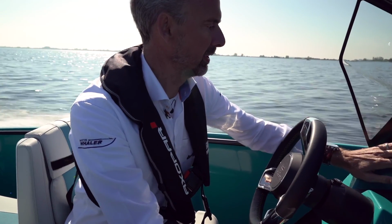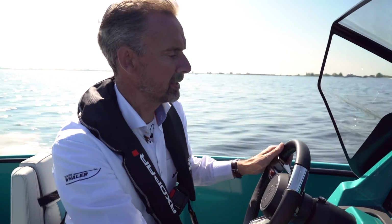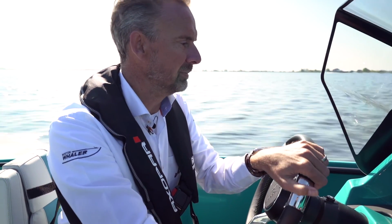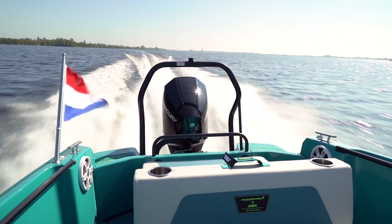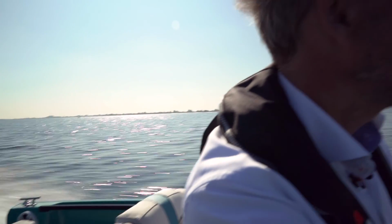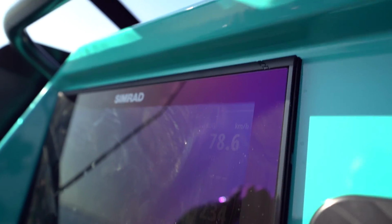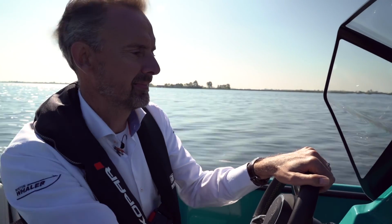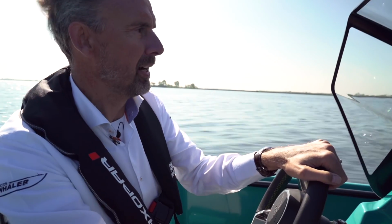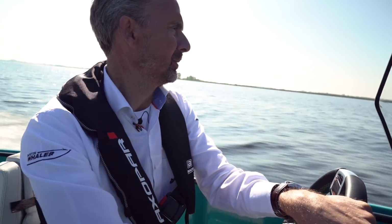And of course we'd be interested to see what you can do. Let me put the active trim in a bit more aggressive position. Off we go. 60, 65, 70, 75, 77, 78, 79, 79 kilometers an hour, which is really, really very good for a 22-foot boat.